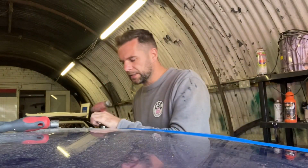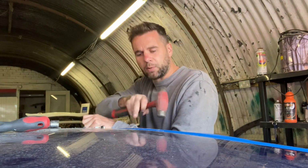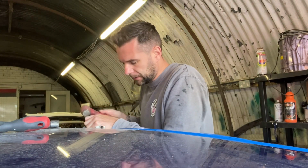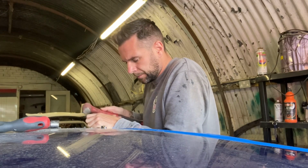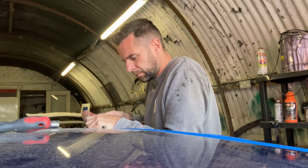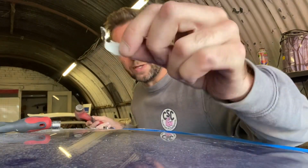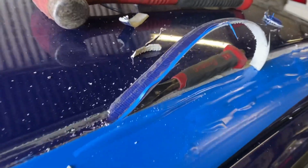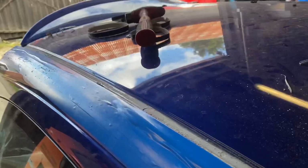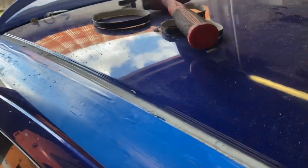Now the screen's out, it's time to remove the factory sealant. Not a very nice job. Obviously you can see now why we masked the car up. You need to run this both sides and get rid of it, get access to the spot welds. There we have it. There's one side done so far, just to show you the process. So it's a slow, painful process.